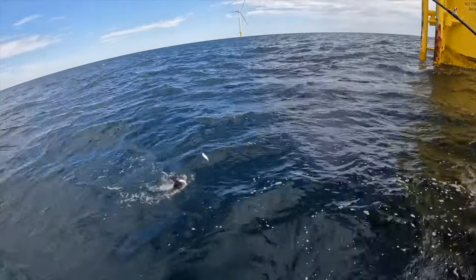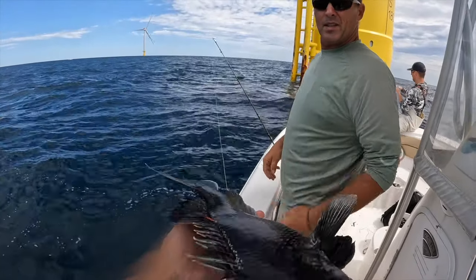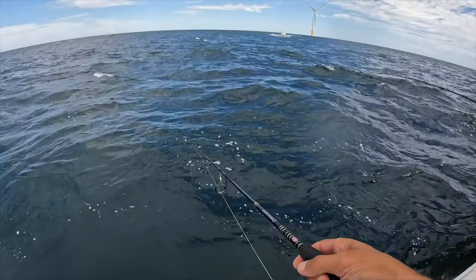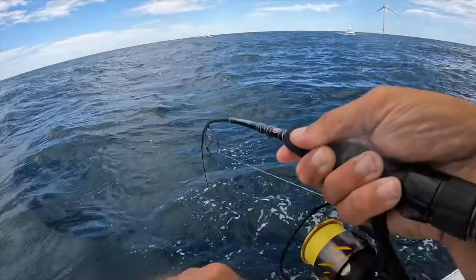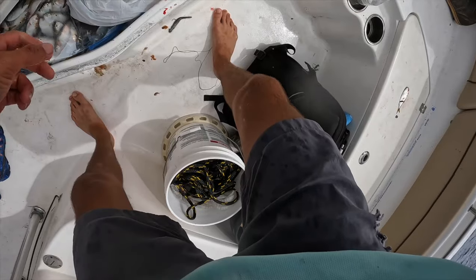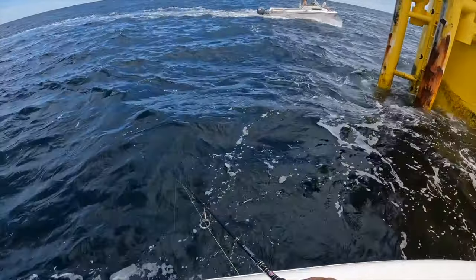Oh yeah, no, it's a big one. Is he tagged? Tagged. I'm gonna lift. Wonder if it's worth anything. Hope so. That's a nice fish. 17, 18, somewhere in there. Pretty good one. Might have wised up to our live baits now.